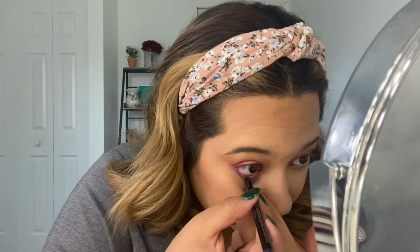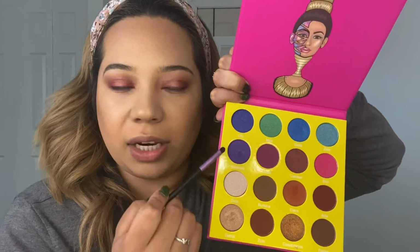For my under eye, I actually have this purple pencil that I think would look really good with this pink. So I actually ended up going in with this purple shade here. Now that I have that, I think I'm just gonna go in with this. I'm gonna go in with some liner and do a very thin line.